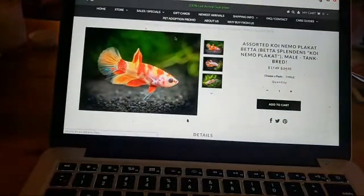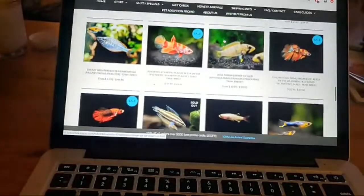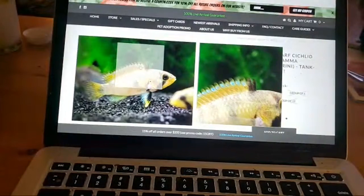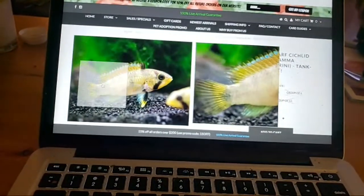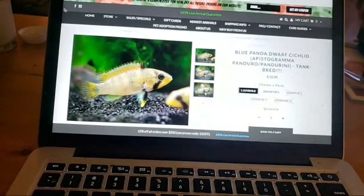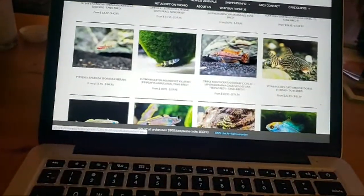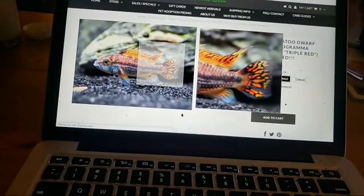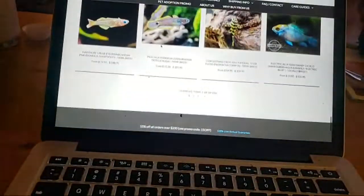And I think I'm going to be getting, other than more needlefish, these blue panda apistos for the new tank. So I think instead of crabs, I'm going to try these out and see how it goes. I was thinking of doing a cockatoides or something, but I feel like a lot of people have those. And they're really cool, but they're almost like a dragon. They're almost too much sometimes.